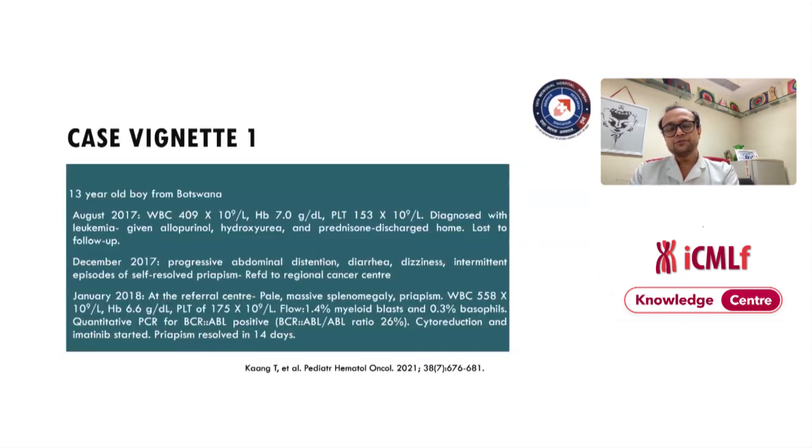Now I'll take you through 3 case vignettes just to give you a bird's eye view of all the problems that we face while we manage children with CML in the resource-constrained setting. The first case is a published case from Botswana, wherein a 13-year-old boy presented in August 2017 with high white cell count, low hemoglobin to a local hospital. He was diagnosed with leukemia. The publication doesn't mention what type of leukemia. I would assume it's just a generic diagnosis that was made.